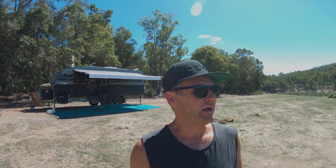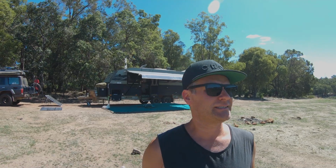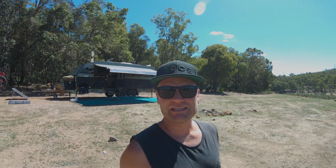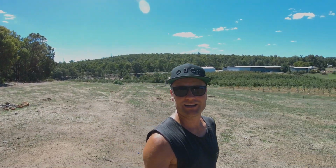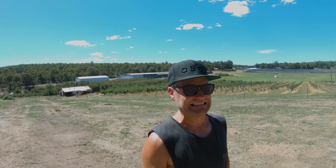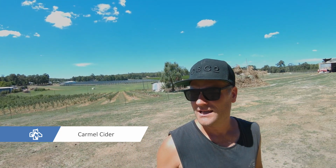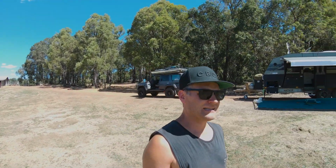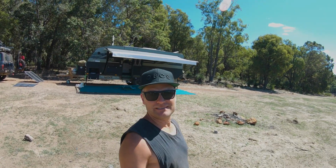And we have arrived on the outskirts of Perth. We're only probably 25 k's out from the city, and we are at a cidery. This is Carmel Cider in Carmel, and it's $20 for a chunk of land. Yeah, it's perfect. It's absolutely perfect.